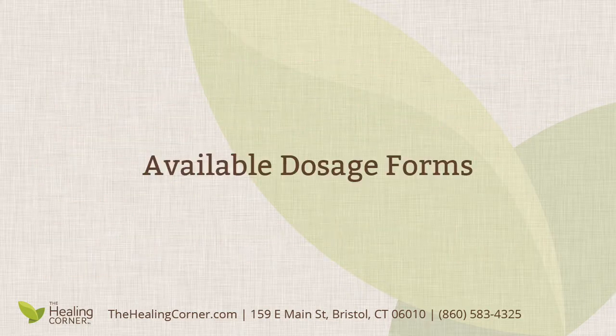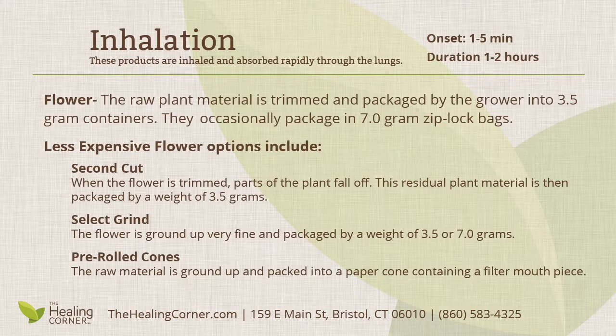Now that we've discussed our active ingredients, we're going to discuss the available dosage forms in which these active ingredients are available. First, we will discuss the inhalation method. These products are inhaled and absorbed rapidly through the lungs. They are best used for an immediate effect. They typically work within 1 to 5 minutes and last only 1 to 2 hours.